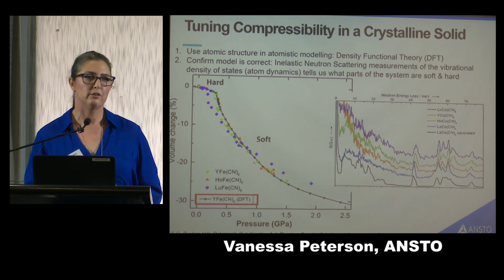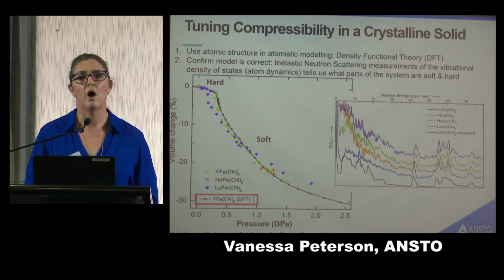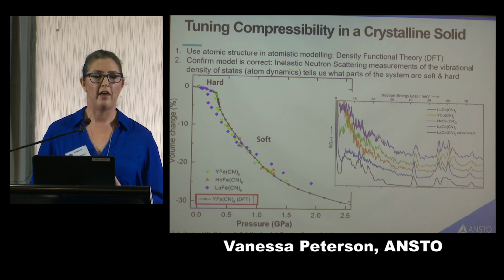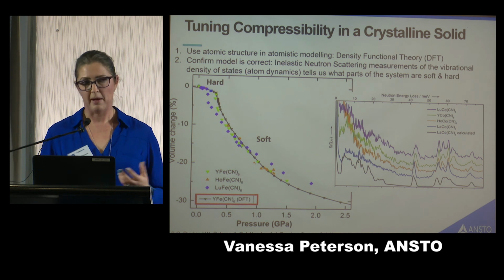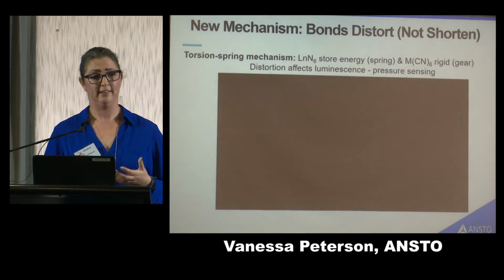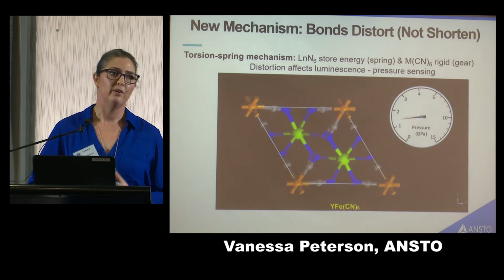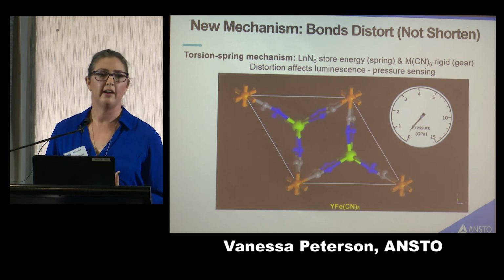And that tells us how soft or hard some parts of the material are, and why we can influence that bulk modulus at the atomic level. From that, we can get the answer, which is lovely. So then we can see exactly what the material looks like under load.